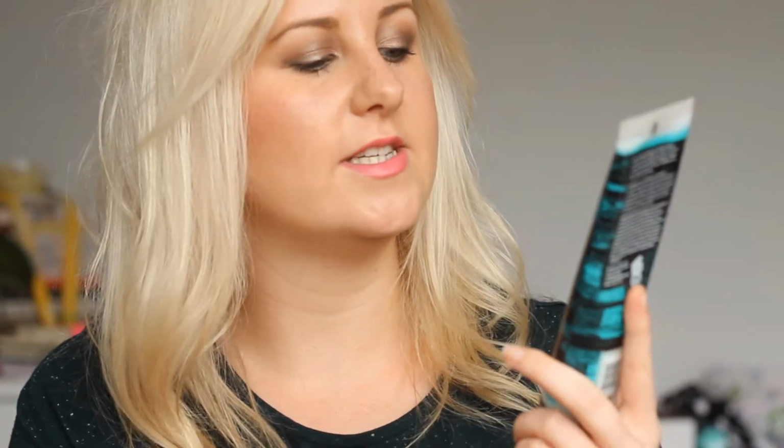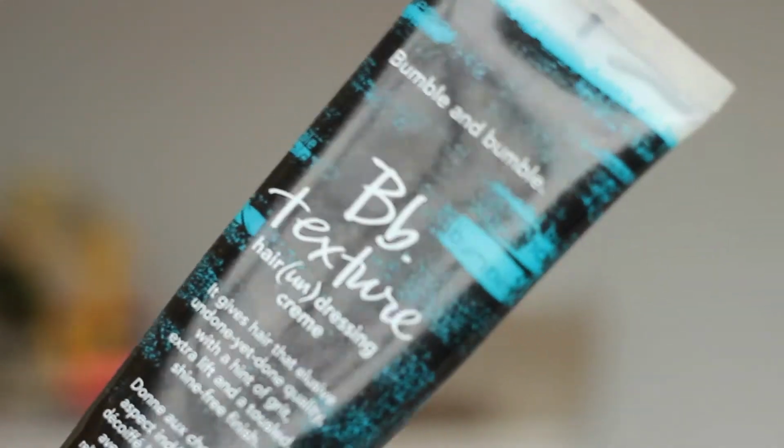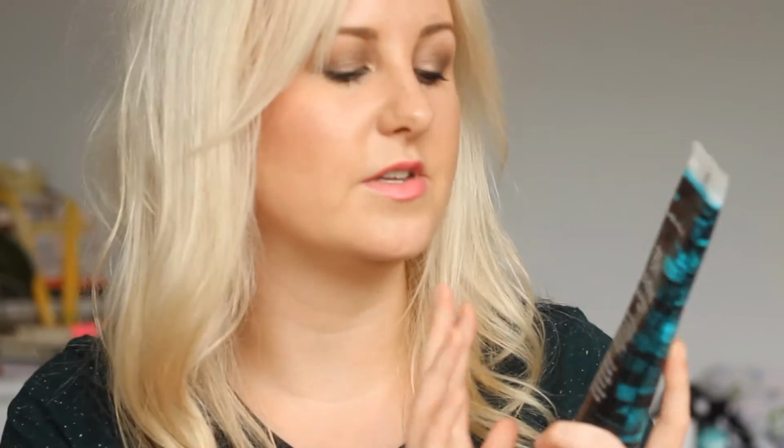Another thing that I like to use post wash is the Bumble and Bumble Texture Hair Undressing Cream. It gives you the texture that you probably would get from the shampoo, but it gives you that little bit of extra grit hold. It's perfect for when you have maybe a night out and you need your hair to last longer. And I really like this. I tend to put it in through the roots just to give it a bit of extra body, and it's quite mattifying. I do like a matte look for my hair, so this is perfect.